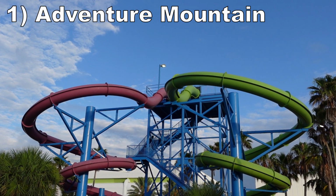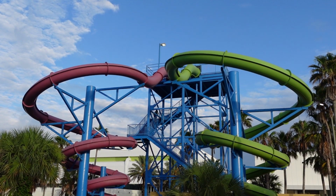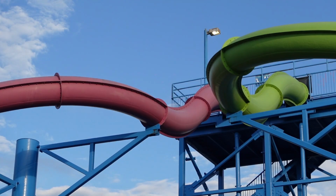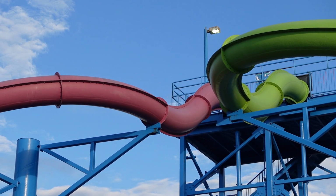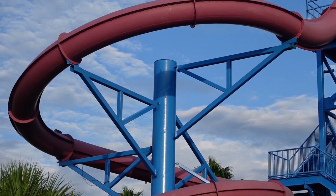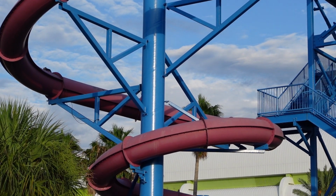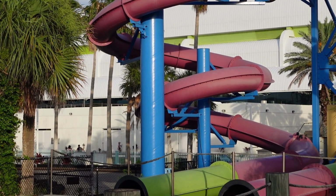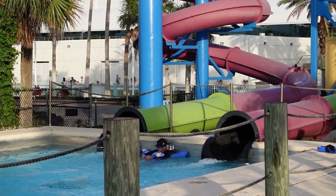And coming in number 1 is Adventure Mountain. This is a wild body slide and an absolute rush. There are 2 mirrored courses consisting of 1080-degree downward spirals. As you build up more speed, the helix gets progressively tighter, leading to some strong forces. This slide pulls some really good positive Gs.